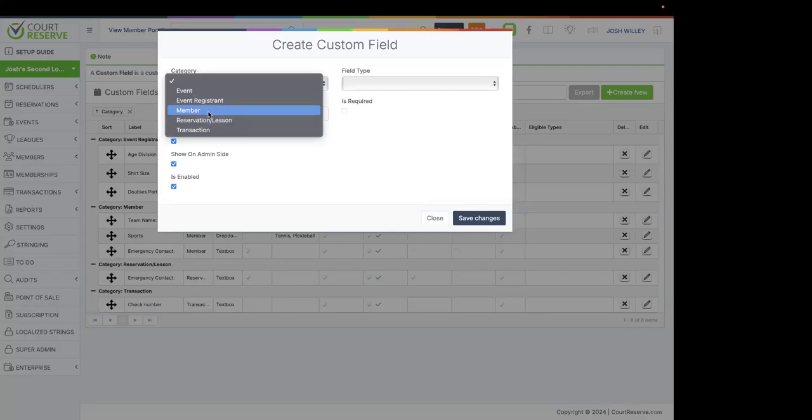We have the member category. So this is going to be a field that would populate on the details page or the personal information page for a member. These are going to be the custom fields that we can also apply to the sign up form. So if there's anything like emergency contact that you need to get from a member when they're creating their account, we can set that up as a member custom field.